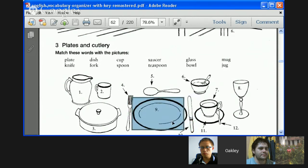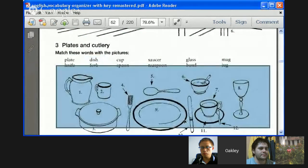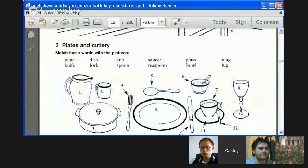Plate in the middle. Plate, and again, plate and dish are interchangeable, really. And, of course, we use dish, do the dishes. We're talking about if we have to wash all of these things, we say do the dishes. I need to do the dishes later. Okay, but a dish or a plate, really, at least for Americans, we can say either one, they mean exactly the same thing.